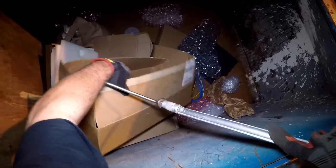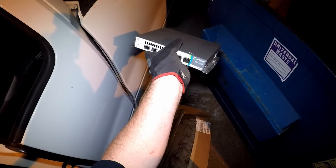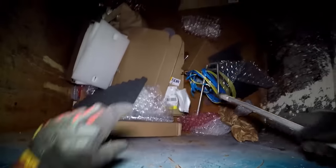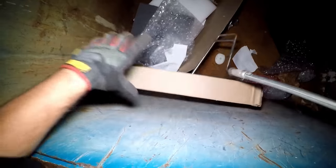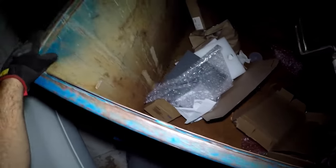See a little something. May not have to hop in for that. What we got here? A network box. Yeah, there goes some wire. That looks like all fiber optic stuff. That's empty. 50. There might be something in there. Yeah, a little something, something. Let's see here.